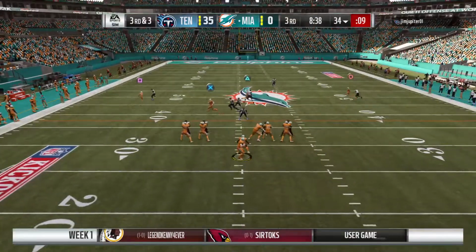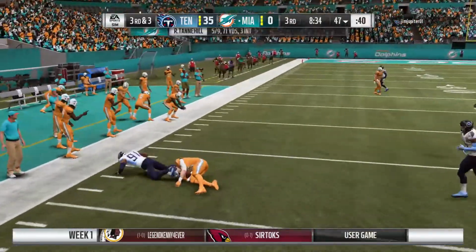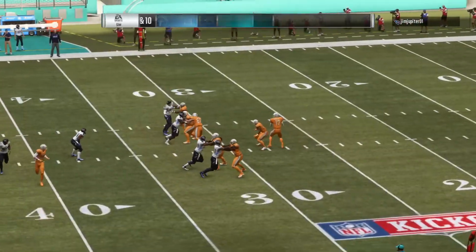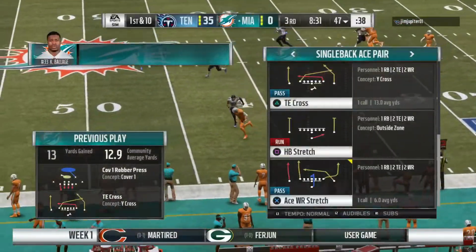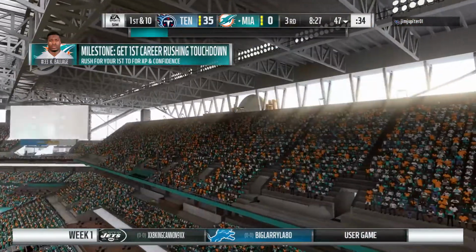Back to throw, Tannehill. Throwing left side here, and it's complete. And able to get this one across the 45 before he's brought down. That one good for 13 at a Dolphin first down.